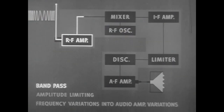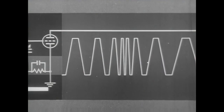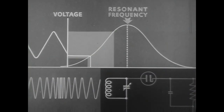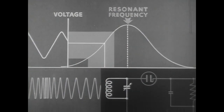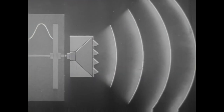The receiving antenna picks it up, it's amplified, and then fed into the device called the limiter. The limiter clips off any amplitude modulations that would come out of the speaker as noise. From the limiter, the now cleaned up wave is fed into the discriminator. This device changes frequency variations back into audio voltage variations. From there, it's into the amplifier and out of the speaker.